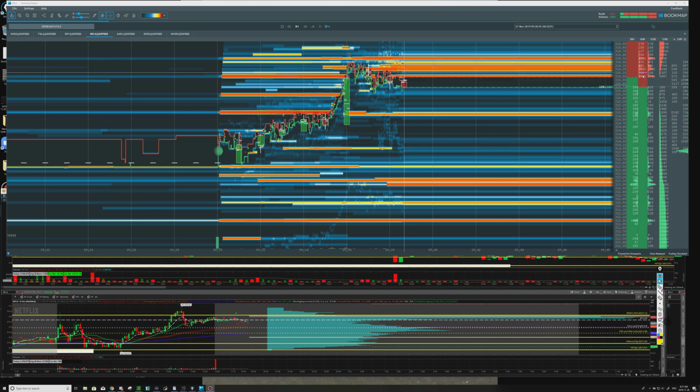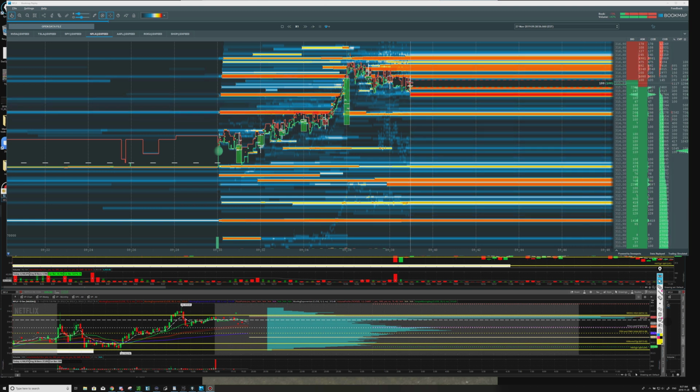1,700, 1,800. They're reloading 316. They want to hold this 316 area. 1,700. They're just soaking all the buyers here. Every time they try to bounce it, they're soaking, soaking, soaking. You can see the support just got slid in there. Trying to hold it here at 7,600.